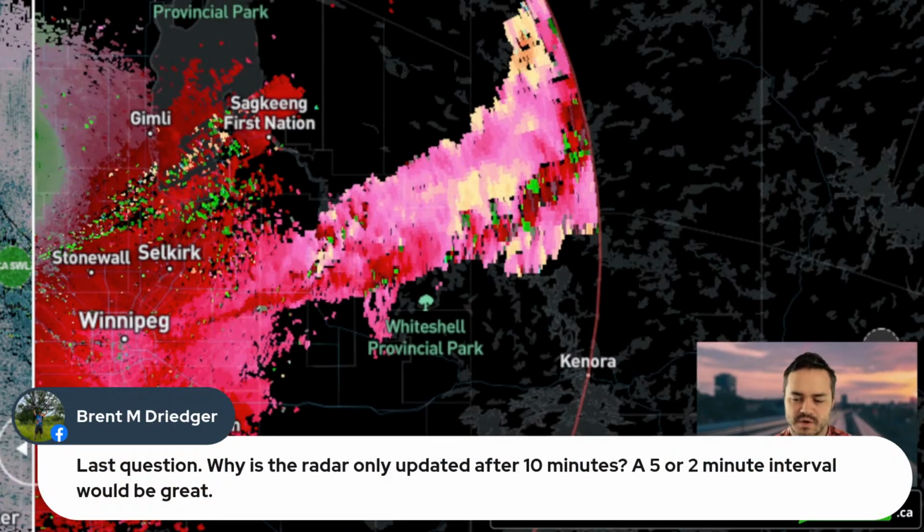Brent says, last question, why is the radar only updated after 10 minutes? A 5 or 2 minute interval would be great. Yeah, so it used to be 10 minutes, and there's still a few stations. The Thunder Bay station is 10 minutes, and there's 2 or 3 other stations that have 10-minute intervals. But all of the new S-band radars that Canada has installed, like this particular one right now in Woodlands, is 6-minute updates. So Canada has now upgraded to 6-minute updates, which is very exciting.